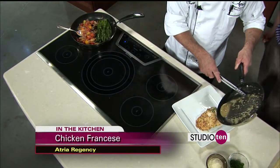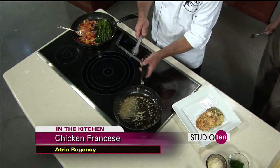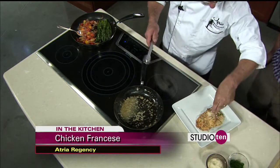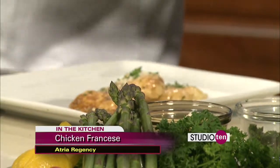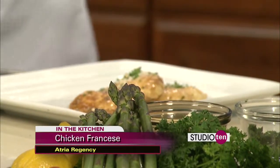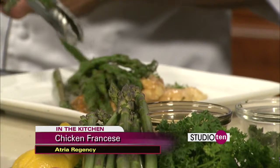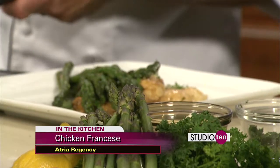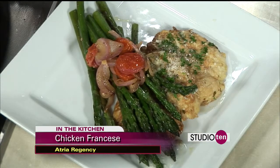Wow. And you're going to drizzle that sauce on top as well. We're gonna drizzle that on top. I'm going to give you some Parmesan cheese. Can't go wrong with Parmesan cheese. I'm going to give you some fresh parsley. Can't go wrong with fresh parsley. On this side, we're going to take our asparagus. We're just going to kind of lay it on there, like so. I'm going to take our tomato relish, and it's going to go right on top.